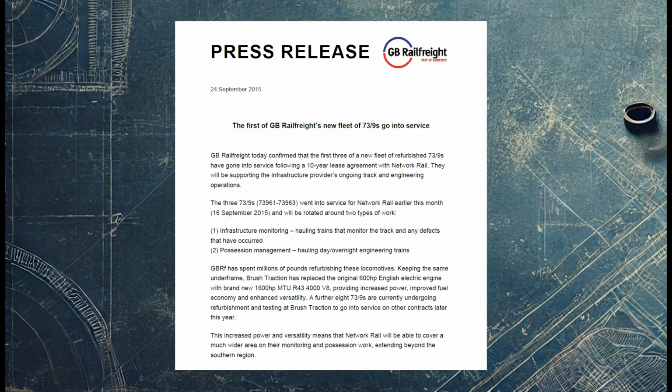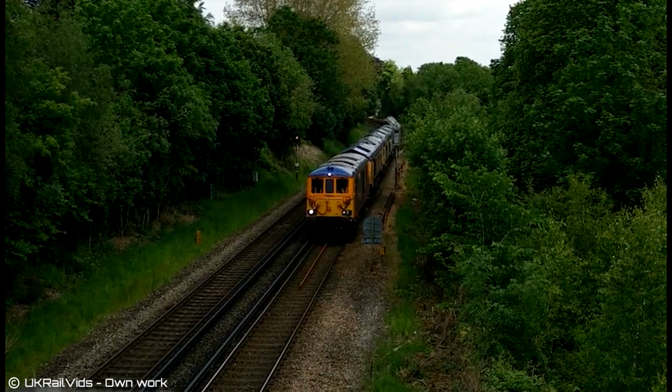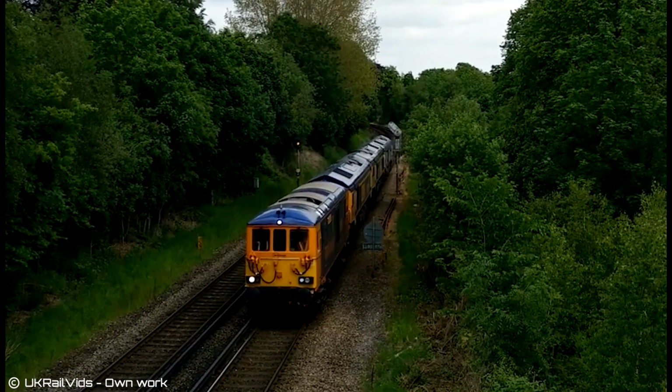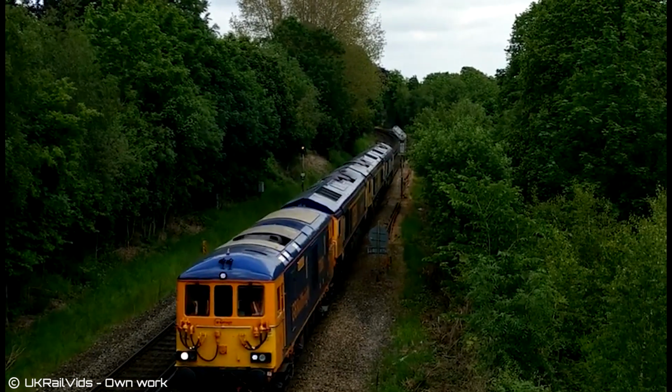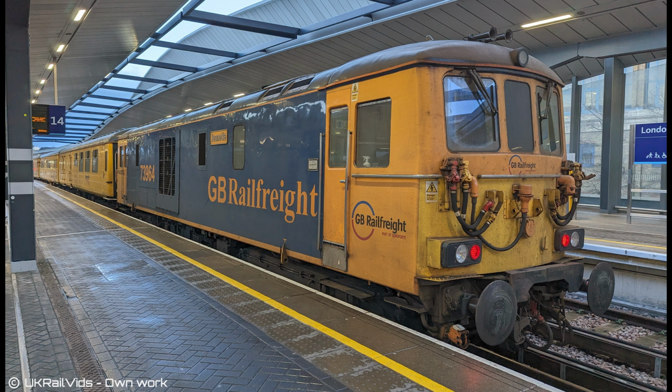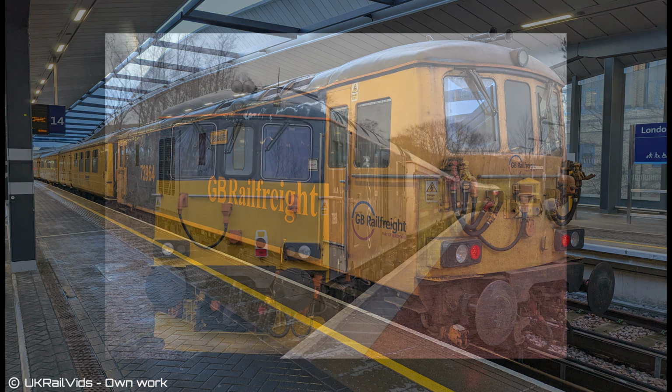Starting in 2013, 5 GB Rail Freight Class 73s underwent a transformation, being re-engined and overhauled while being designated as the newer Class 73-9. These locomotives received powerful new engines, replacing the original 600 horsepower English Electric engines with brand new 1600 horsepower V8 MTU diesel engines. The first of this new subclass was released from the Brush Traction Wabtec works in Loughborough during August of 2014. Then in 2016, GB Rail Freight moved 6 of this new Class 73-9 into all new territory for the Class 73, the Scottish Highlands.